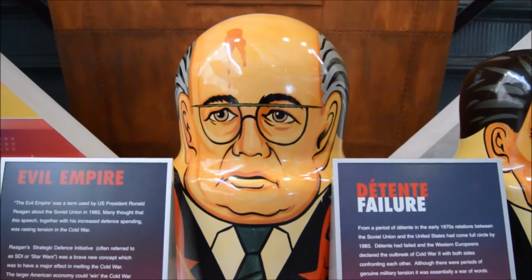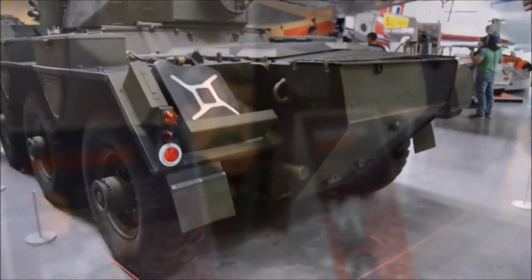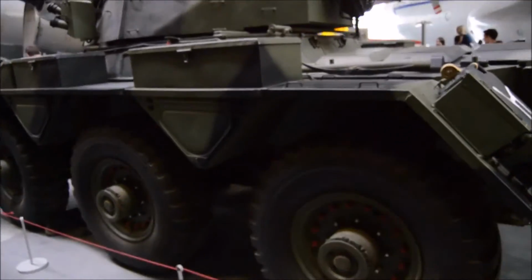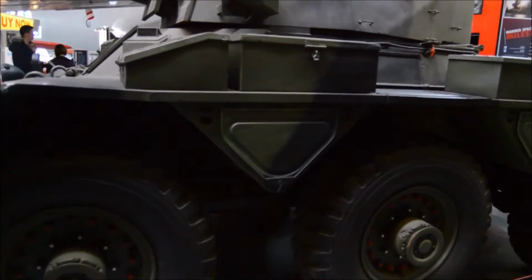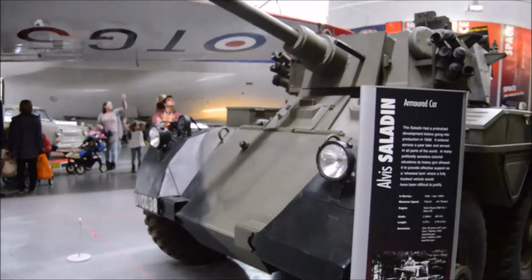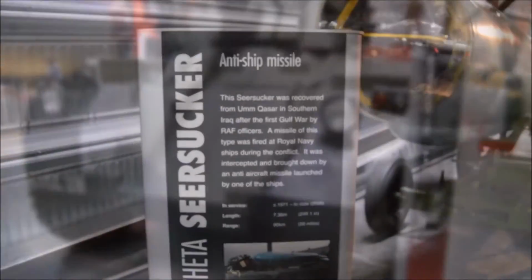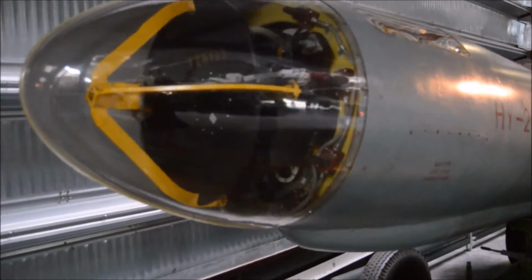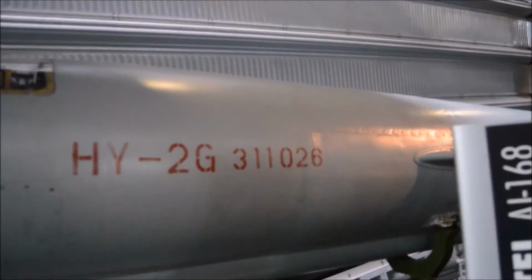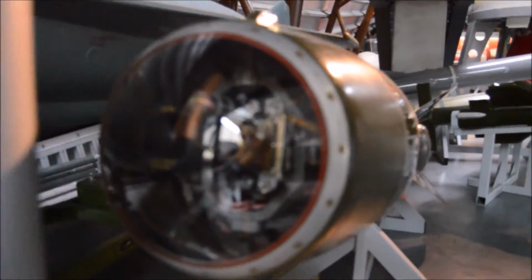Gorbachev. More tanks. That's an armoured car actually. This is an anti-ship missile. And this is mad, that's got a satellite dish in the front of it, Jeff. And this is an air-to-surface tactical missile with a camera in the front of it.